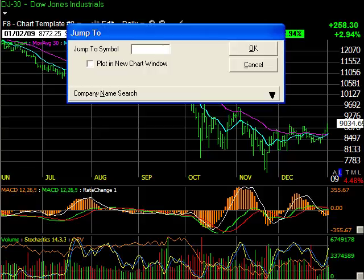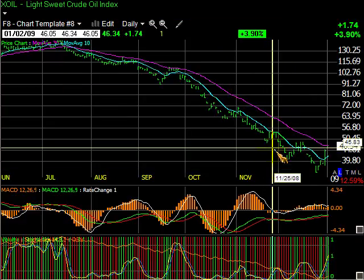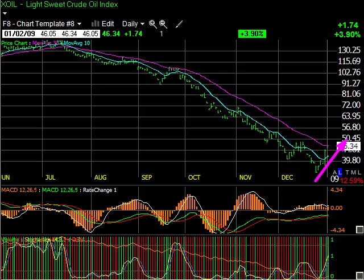Let's take a look at the oil, USO, which is the ETF, or U.S. oil fund. We've had a big move here. Let's start with oil itself. Just about $35 to current price of about $47 in the last 4 days, which we're looking at right here. Very conceivable to see this be the beginning of a sign for oil to start moving up, not necessarily in a straight line, but as a general direction.